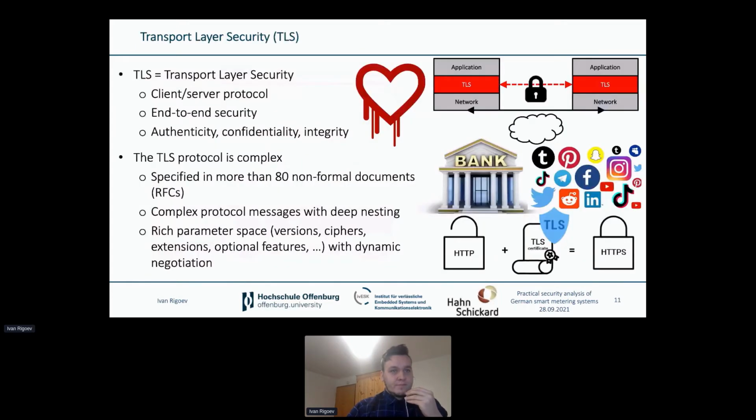As I mentioned on previous slides, all three smart meter gateway networks are protected via the TLS protocol. And just a few words about TLS. TLS is a client-server protocol that implements authenticity, confidentiality, and integrity check mechanisms to provide end-to-end security. In common life, we meet TLS every day. This protocol is used to protect internet connections to banks, shops, and social networks. You can tell that your current connection is TLS protected if you see a padlock picture near the website address, or HTTPS in the website link, where the S letter means secured.